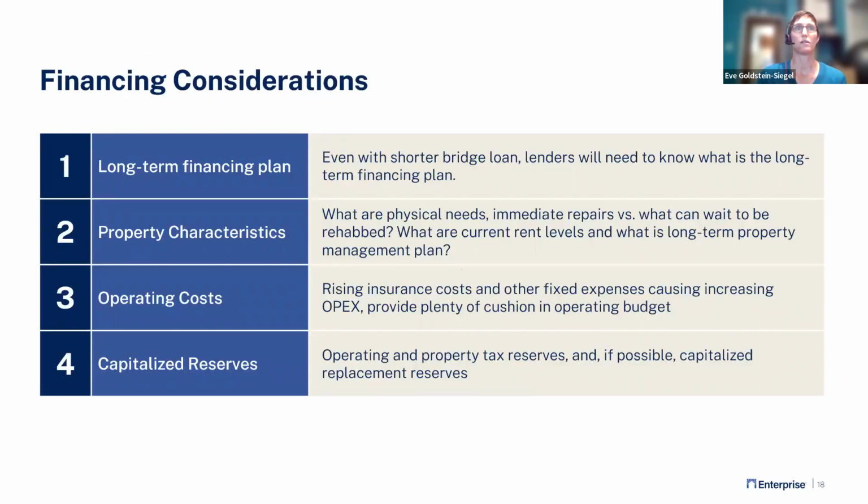So just a few considerations to keep in mind when you're thinking about acquiring unsubsidized SMMF properties. In determining your short-term acquisition financing needs, you'll also need to think about what the long-term financing plan is, because the lender's perspective will want to know: what's your plan to repay the senior loan? Is it through refinance, resyndication, use of public funding sources, or something else?